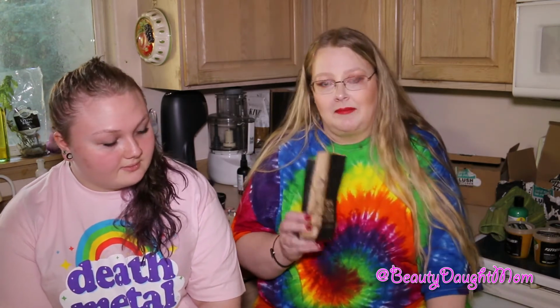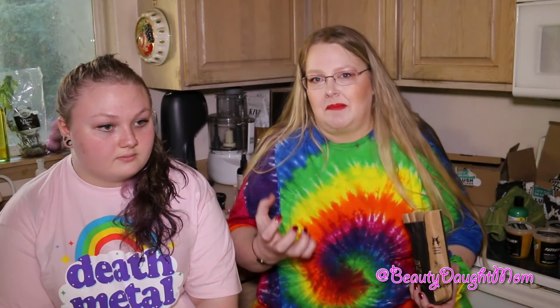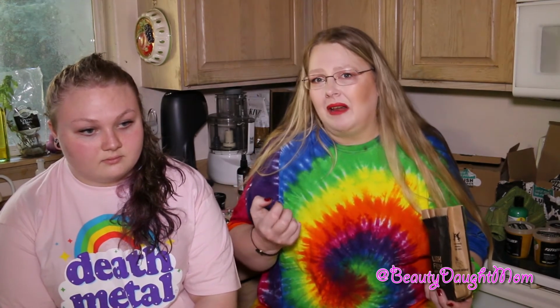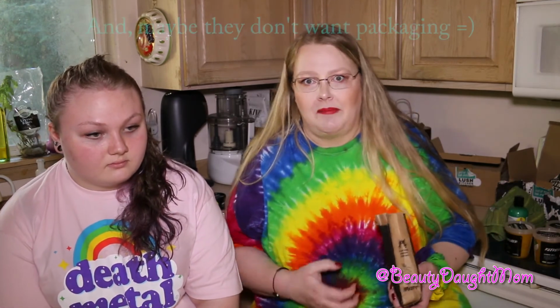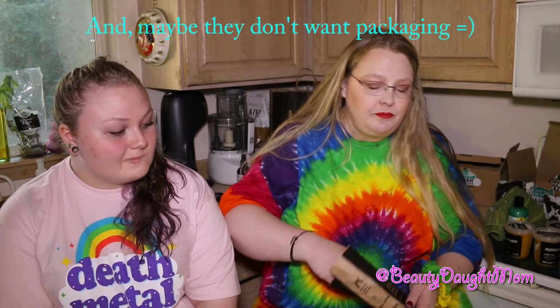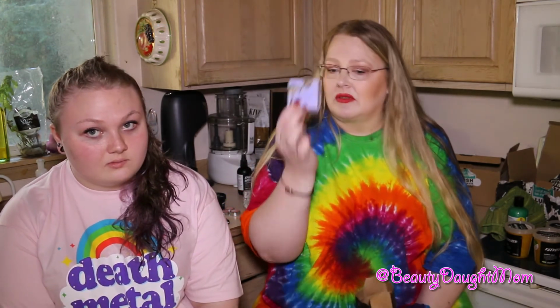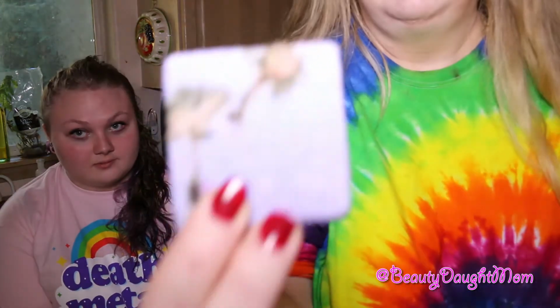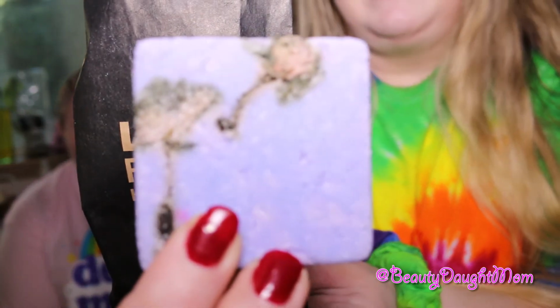Now, rub, rub, rub. Lush has done a wonderful thing with rub, rub, rub. They've made it, in my opinion, for people who need the product, but want it to be a little bit more abrasive. Not harmful abrasive, but they want the product to work better for them in terms of exfoliating. Lush has created the Rub, Rub, Rub Scrub Block. So, everything that we just talked to you about is now in this format.